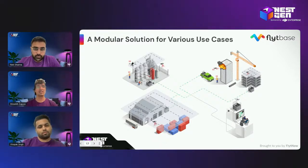And now Neil and Vinayak will talk more about inspection and public safety use cases. Neil will now deep dive into the inspection use case. Over to you, Neil.